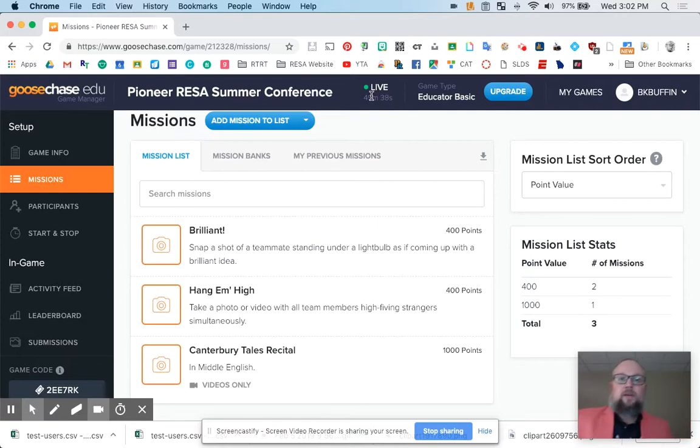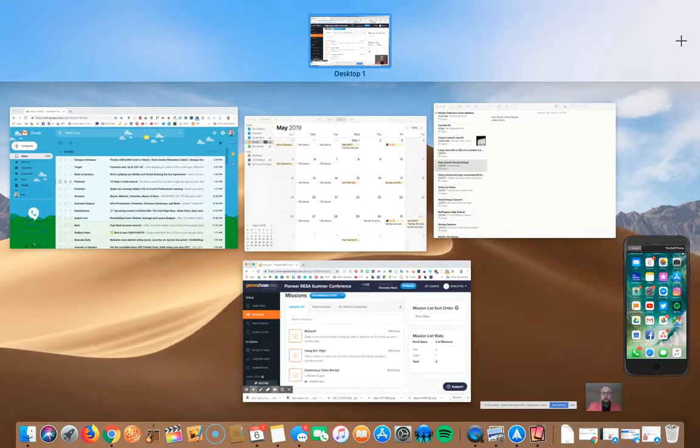So the student, there's one student at least on the team who has some kind of mobile device, and this is what's going to take the pictures or the video. Now, you could have more students with mobile devices, and they're all part of the team, but we only need one submission per team on this Canterbury Tales thing, all right? So I'm going to go open up. You're going to see my phone here. Let's pull up my phone.